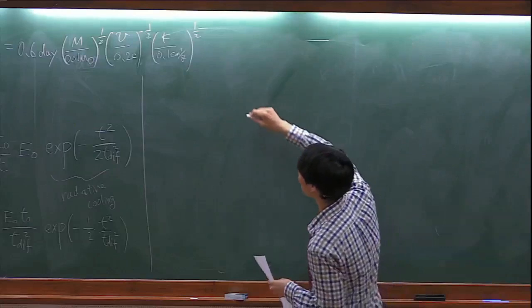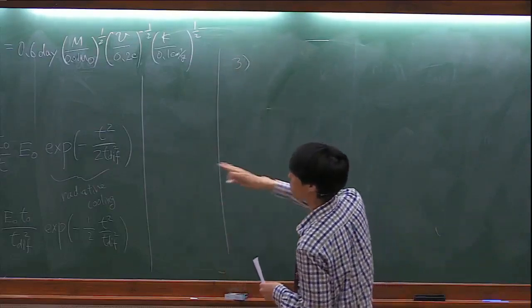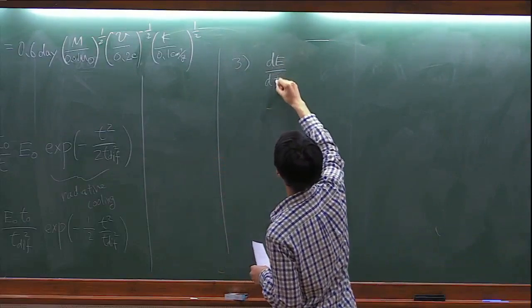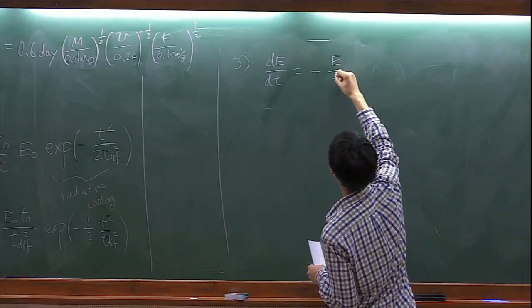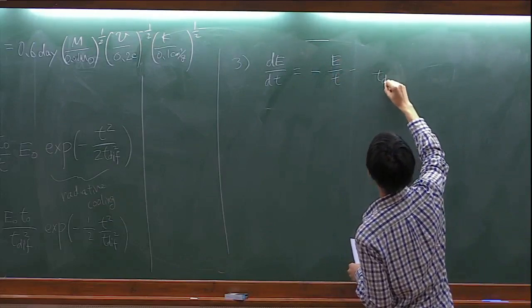So now let's add to this equation the dE/dt minus, so this is what we actually want to solve, the diffusion term.